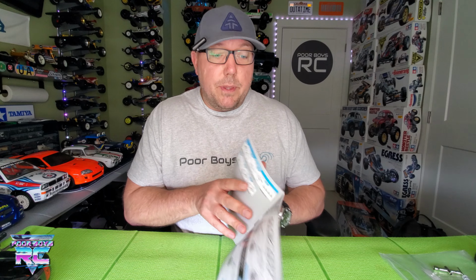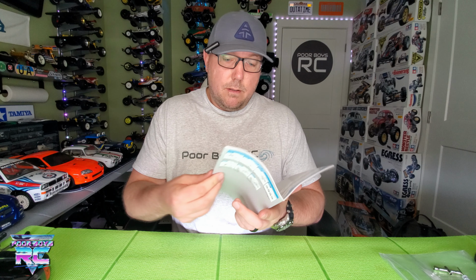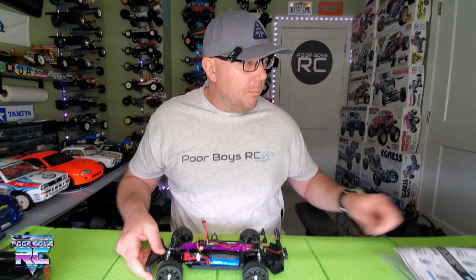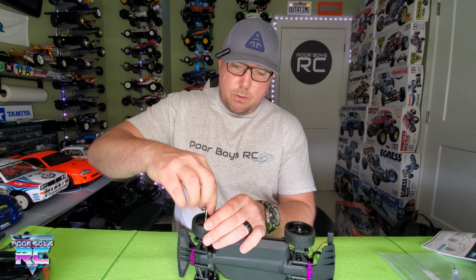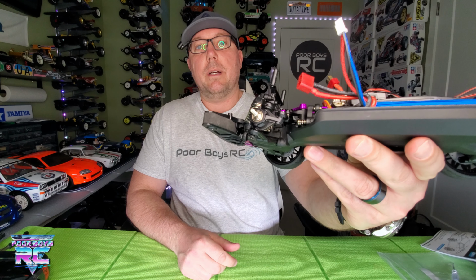The kit does also come with this instruction manual, which has everything you're going to need to know about your beast. One thing we haven't determined yet, though, is if this kit has ball bearings throughout, and that's something that we really need to know. So let's get one of these wheels off and take a closer look at it. There's our little pin, and yes, indeed, I am seeing some ball bearings out there.